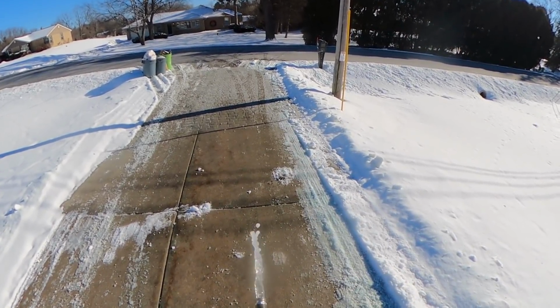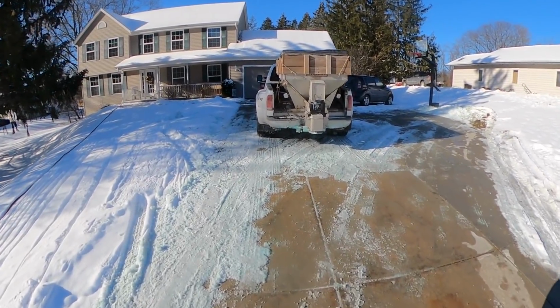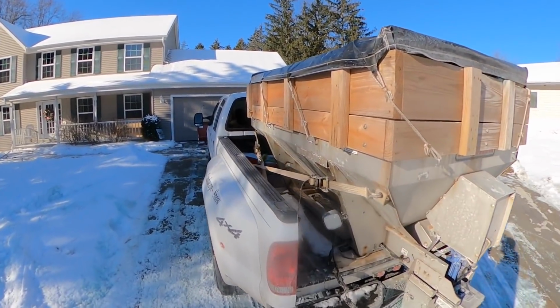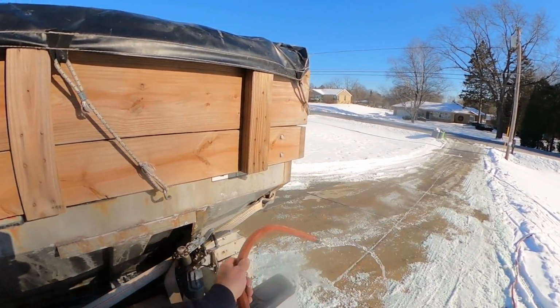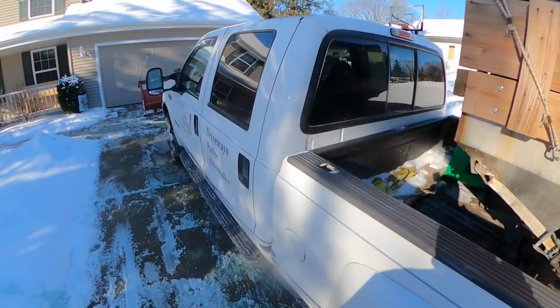Yes! We got it. First thing I do is I'll start the truck, turn the salter on. I take the tarp off, and then I'll wash the inside of the salter, get everything 100%. It's about upper teens right now. The high temperature is supposed to get into the low 20s, but it's cold right now.